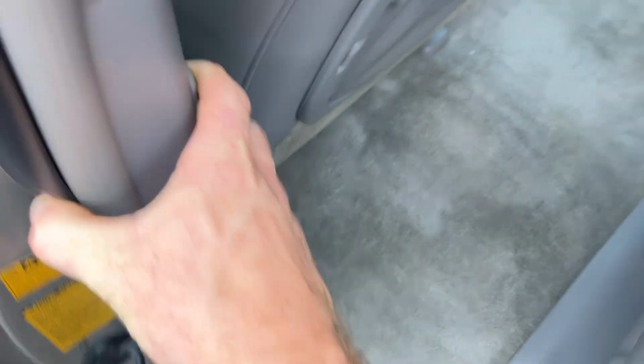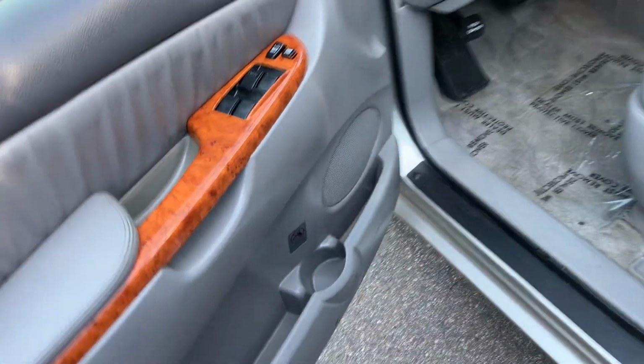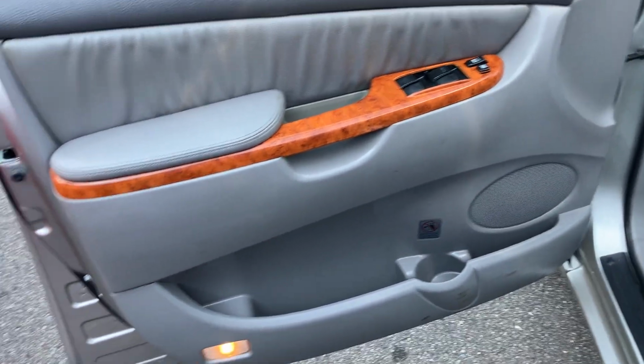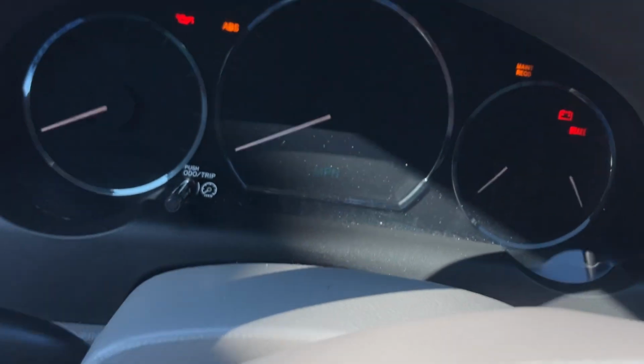Power door button here. Driver door panel's in nice shape. Driver's seat is in really good condition. Hop in here, start it up. This one does say it has, one of two, so it must have two keys.